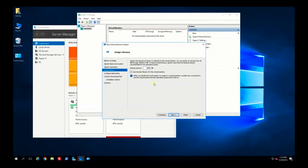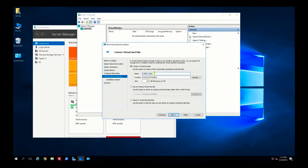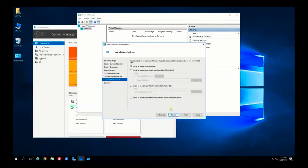And I'll be requesting to use dynamic memory, meaning that it will only reserve memory that is actually occupied or in use, not the full chunk up front. And the connection here is my virtual switch, and again this will create the network adapter within the VM that will go through my physical network card. And I am going to say 60 gigs here, and that is exactly what I want. So I'm going to say Next.